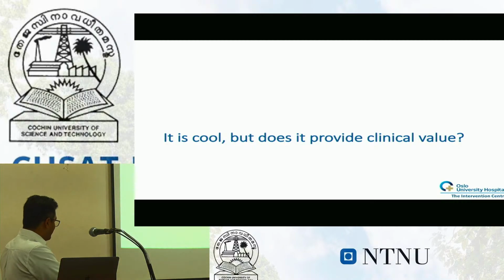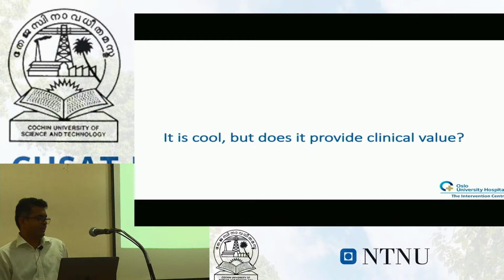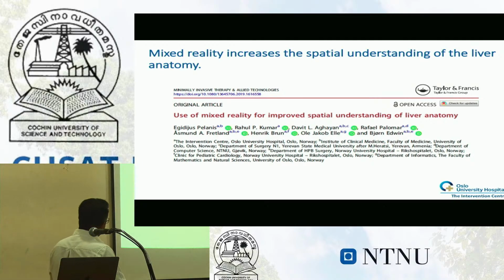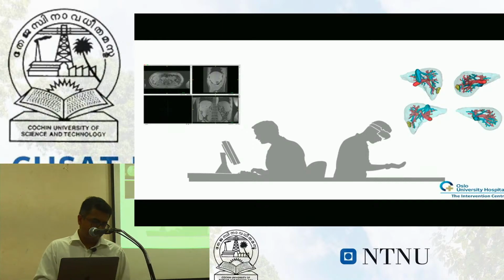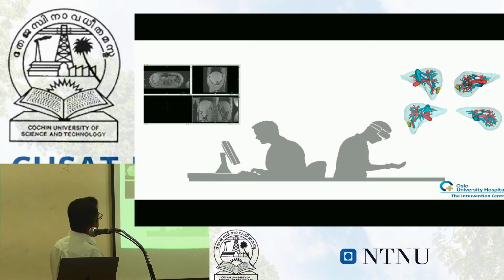The question is, it's cool, but is it clinically good? That was a big question that we were facing. So we did some papers and studied it. We looked first at whether it gives better spatial understanding. For that, we did a study with clinical doctors looking at the liver.